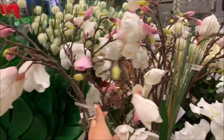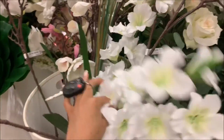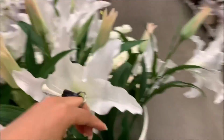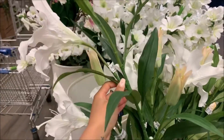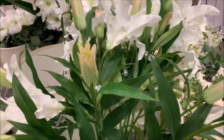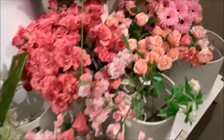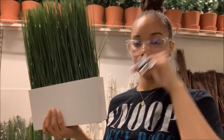Alright, so all these are artificial, but we have artificial plants in our dining room and stuff, and I feel like these would be so cute. Look at this one. So pretty. Alright, so this is the one that I wanted for my bathroom, because it's on top of the little shelf thing, and I feel like this would look cool. So I gotta find one that's not raggedy.